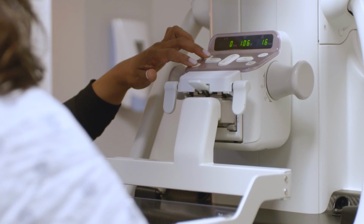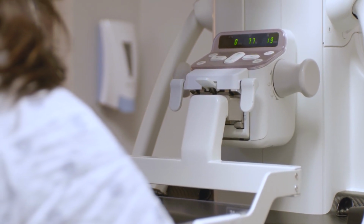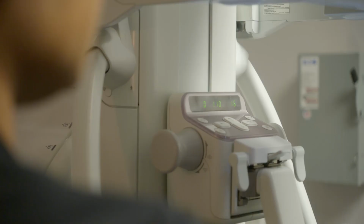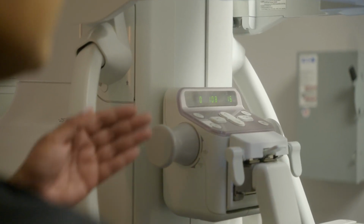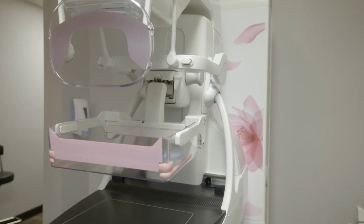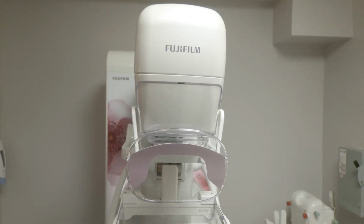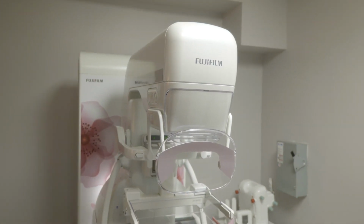I love the Comfort Comp feature. It allows us to slowly decrease the amount of compression and help ease the patient discomfort without taking away from the image quality produced. With the Fuji Cristalle, patients say to me all the time, "Are you compressing me?" And I tell them, not only am I compressing you, but I'm compressing you more than last year when you had yours. We love the Comfort Paddle, and the patients love the Comfort Paddle.